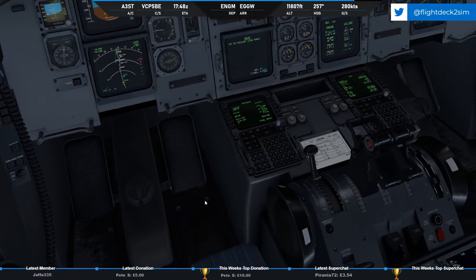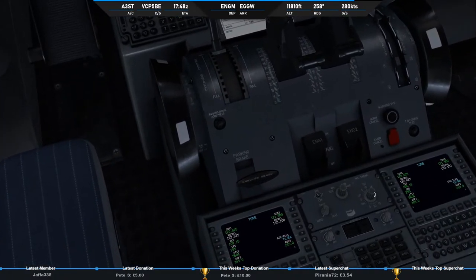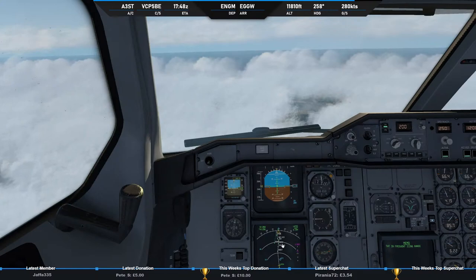So on vectors now. Let's get an update on the weather. There are showers around, so keep an eye on that. That should be way down. Oh no, it's down already. It looks like we've been lucky. Weather being generated by Active Sky, loads yesterday, even with just CBs.